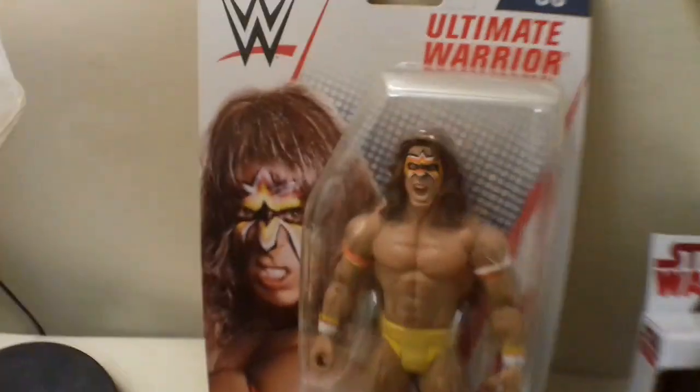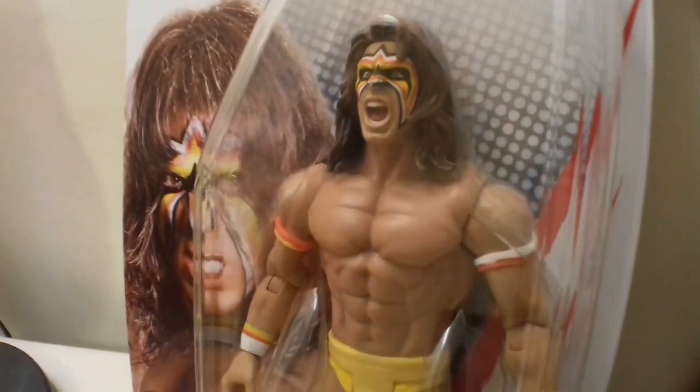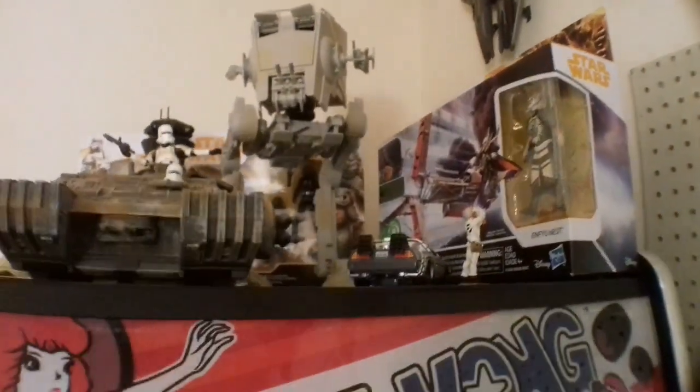If I ever see any good characters like the Ultimate Warrior, I will buy them, but he is worthy of getting out of that packaging. I can just see him being on here, not necessarily with all that stuff. That's just there temporarily as well, but just having the Ultimate Warrior standing there with his arms aloft, what an icon. I love the Ultimate Warrior.